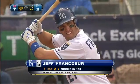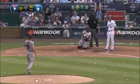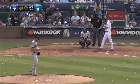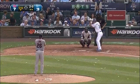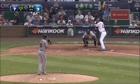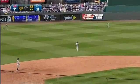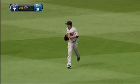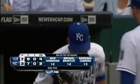Francoeur singled in the first inning, flied out to right in the third, batting second today. Ned Yost making a few changes with Cain going on the disabled list, Dyson being called up, and the changes made so that Dyson can lead off. Francoeur got it down around the end of the bat. Brantley comes up in center field to make the play. So the Indians turn another double play, and the Royals send just 3 to the plate in the 5th inning.